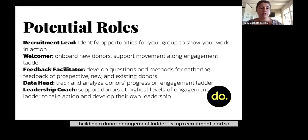First up, recruitment lead. So identifying opportunities for your group to show your work in action. That's thinking about, oh, there's this farmer's market event. Oh, okay, we can, I don't know, put flyers at the local library. They're finding those opportunities where you can show yourselves out to the public outside of your networks. A welcomer is somebody that, once the person comes on, maybe comes to a first event, becomes a donor for the first time, they onboard new donors, they support their movement along the engagement ladder, buddy system, whatever it might be.